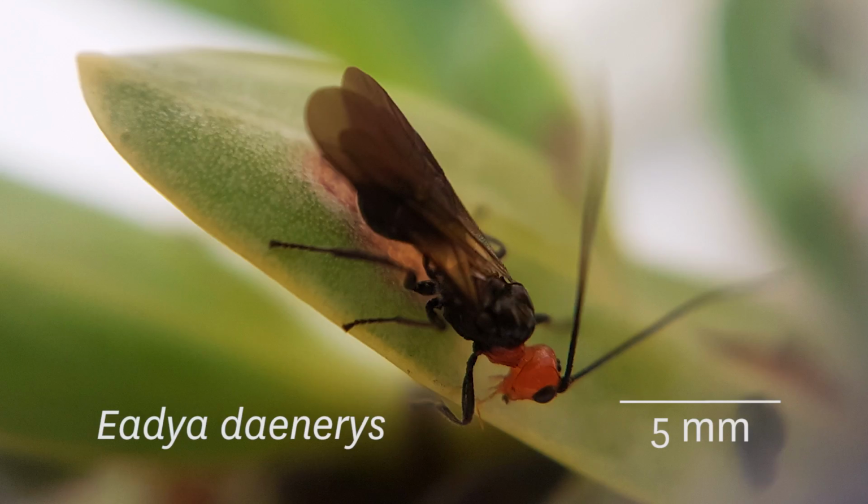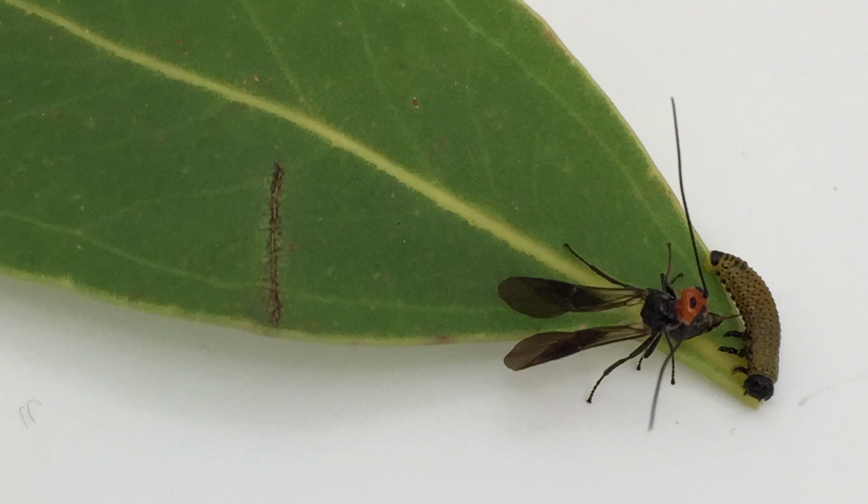The first thing that we do is to locate a natural enemy. And for many years we've been working with the University of Tasmania. And we were lucky enough to study a parasitic wasp called Eadya daenyris that is very host specific and only attacks Paropsis beetles, and we decided to investigate it further. One of the important things to do is to look at how many other beetles that are closely related to Paropsis could be at risk in New Zealand if we introduced a parasitic wasp here.